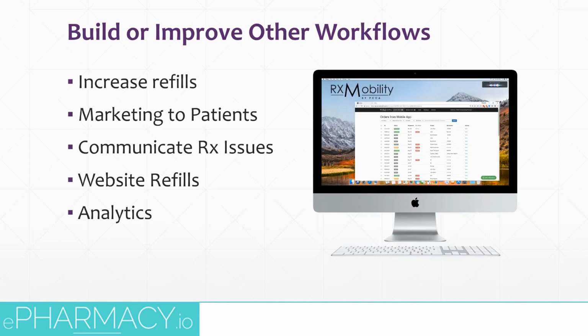But there are other workflows that can be built or improved upon by using the Rx Mobility. So for example, you can introduce a workflow to increase refills. And how we do that is that we send the refill reminder to the patient, obviously early, so it's aligned with your compounding lab lead time. But we also give you a report telling you what the status of that refill reminder is. So if the patient gets the reminder as a message and the patient presses refill, then it goes into your to-do list. But if the patient ignores it, then we give you a report which tells you that the patient has ignored it. And furthermore, there are tools in there which enable you to escalate to those patients who have ignored the refill reminder.